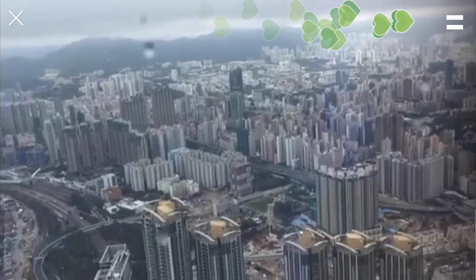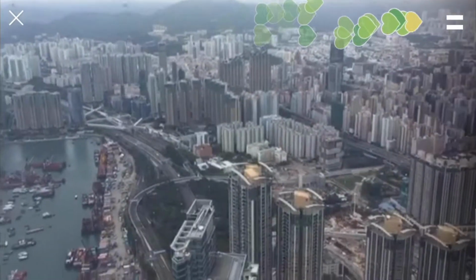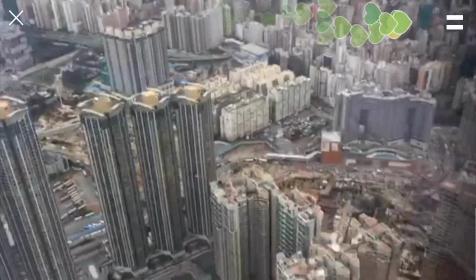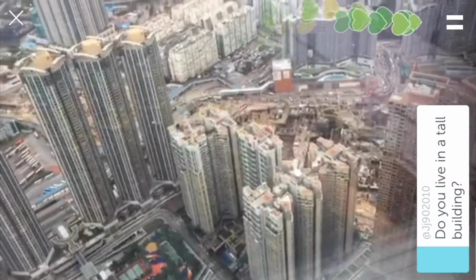I live on the 25th floor, but it's a little bit of a misnomer because they don't count 4. There's no 4th floor in any building in Hong Kong, or 14 or 24.